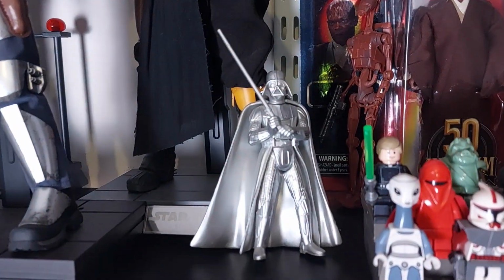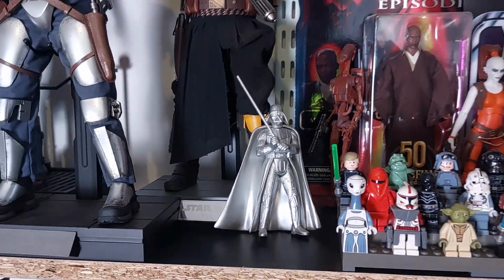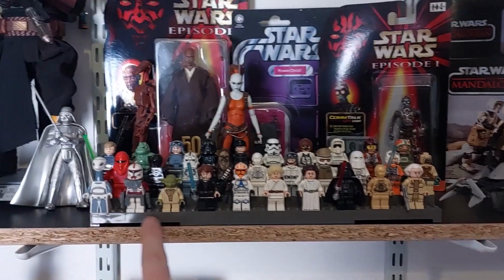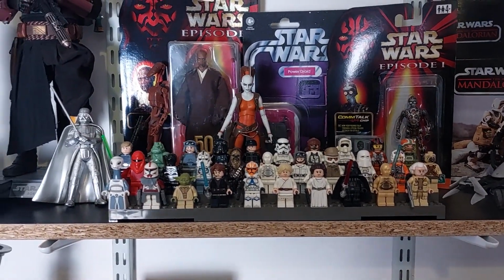A silver Darth Vader again. I think that was way back when I was at Disney World, and I built this myself. All of this here, this Lego base, which I quite like.